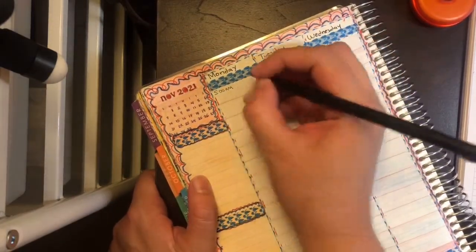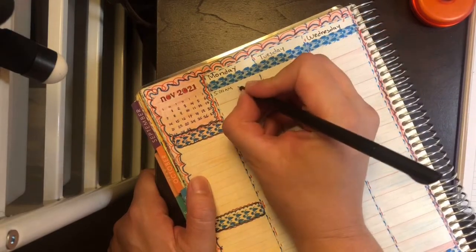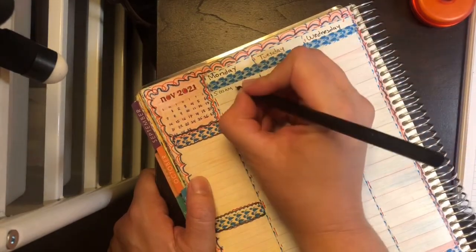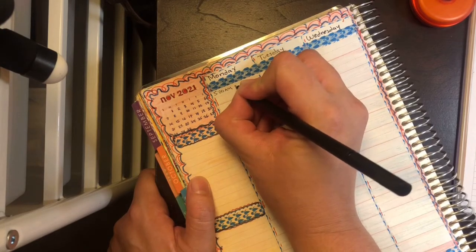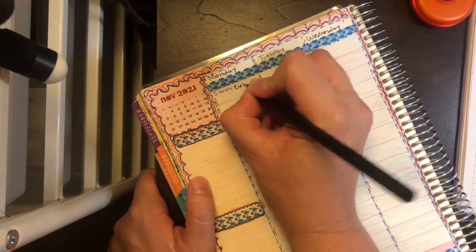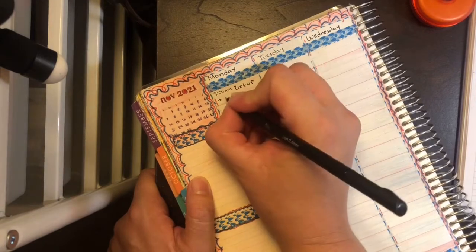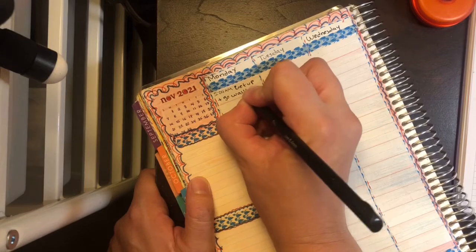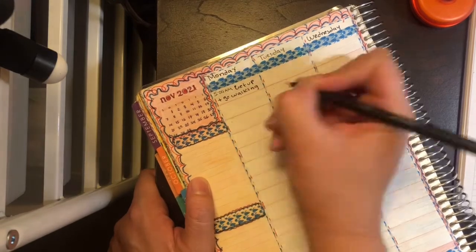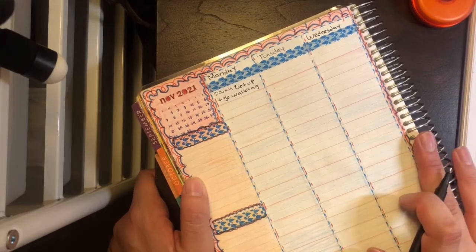At 5 a.m. I get up, as I said, and as soon as I get up, I get ready, get dressed, of course, and then I go out for a walk with my mom. So we're gonna put here 5 a.m. get up and go walking. We usually walk for a little over an hour.